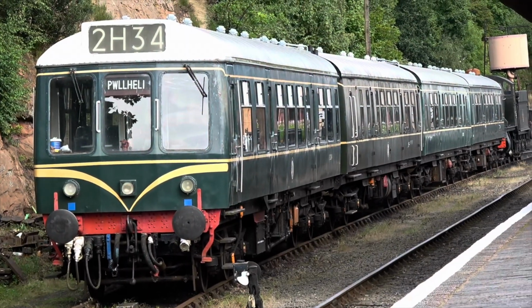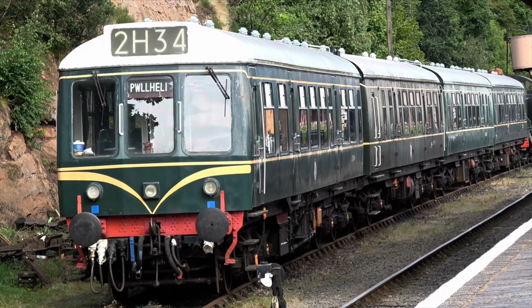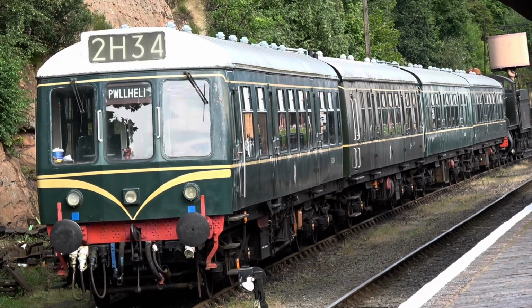There's some interesting rolling stock at this station, like these Class 108 DMUs, which I remember travelling on the Cornish branch lines when I was just a nipper.